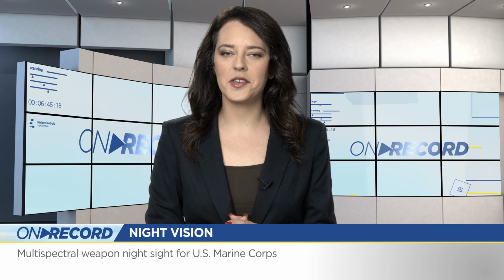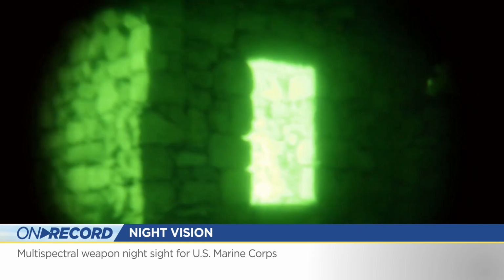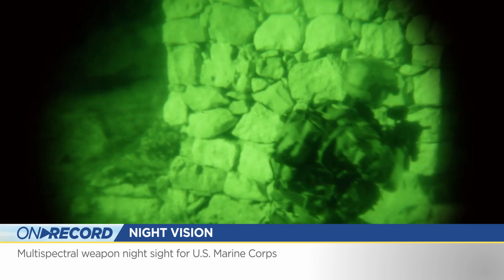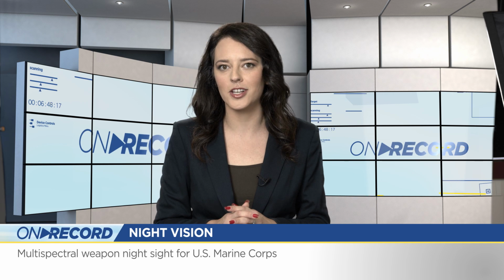Another contract win, the United States Marine Corps has decided to go with Elbit Systems of America's integrated clip-on advanced targeting sight solution. The system has been optimized for the U.S. Marine Corps' scout snipers and reconnaissance Marines, so they can acquire targets and engage at extended ranges.